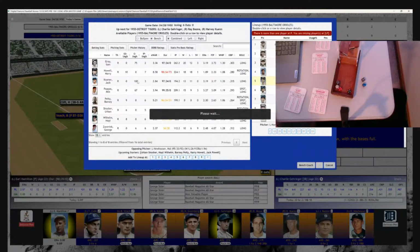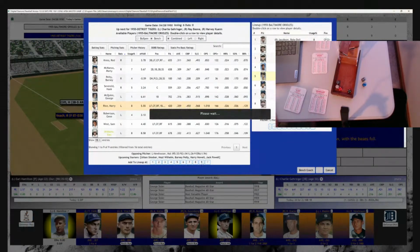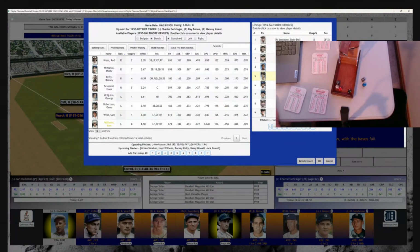Rice will come in and bat in the 9 spot. And Rice will play center field. Let's see here. Move Rice in the center. Yeah, we'll keep Rice in left field. Yep, we'll keep it that way. Rice will play left field.